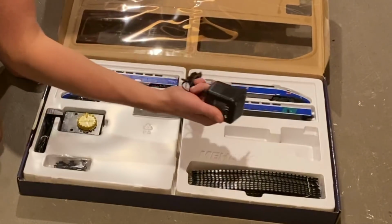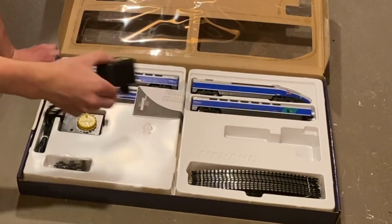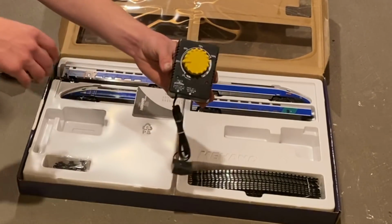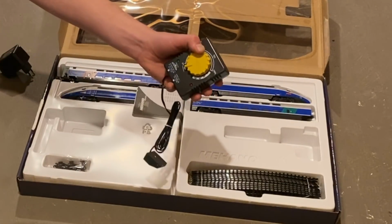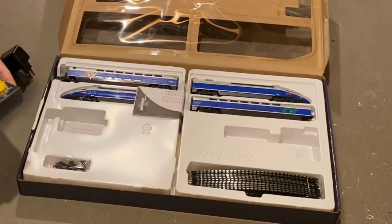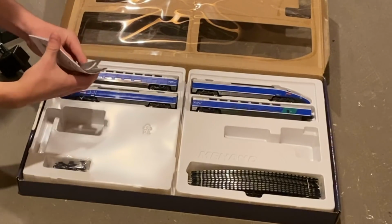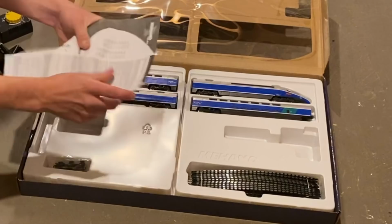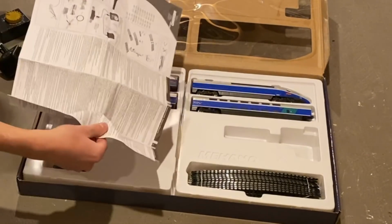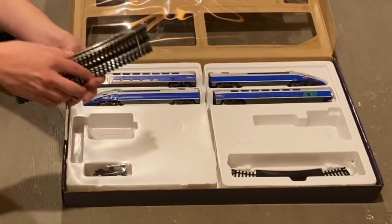So, we've got the European style of plug, which is sort of unfortunate because I won't be able to use the controller, which I've actually heard from other channels, including Sam's Trains, is a pretty nice controller. But in any case, we got the rest of the set, which will hopefully work fine. I think this is probably just some basic instructions right here. Yeah, just basic instructions.